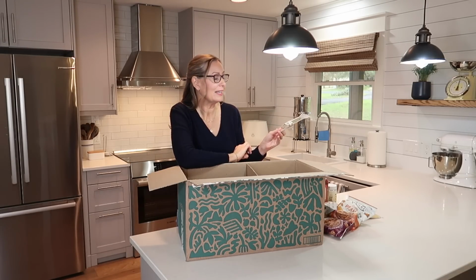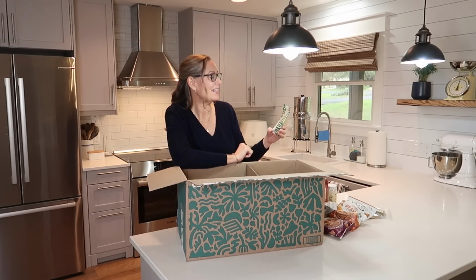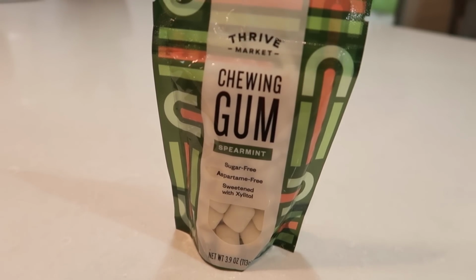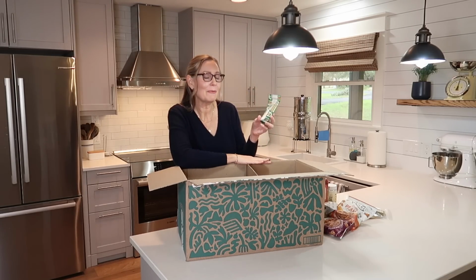I really love the quality of these, and so I am restocking those. Here's something new that we're trying. This is the Thrive Market chewing gum in spearmint flavor. It is sugar-free, aspartame-free, and it's sweetened with xylitol, which is supposed to be really good for gum and teeth health. So I thought that would be kind of fun.